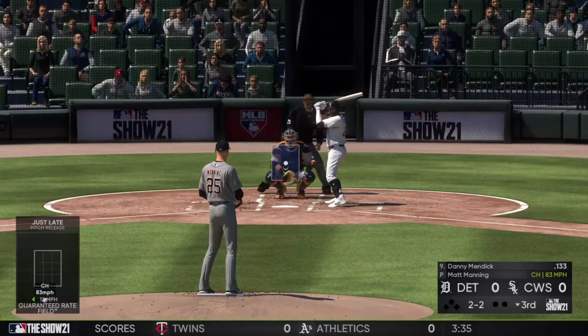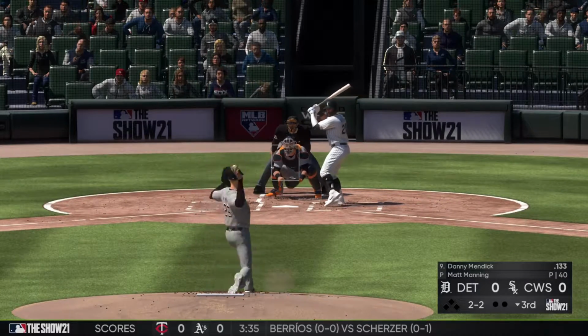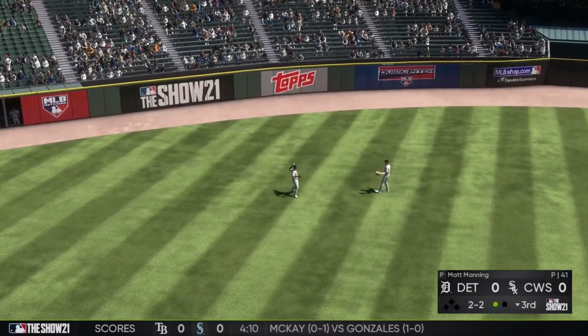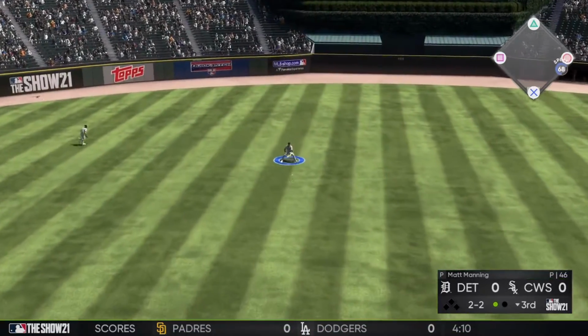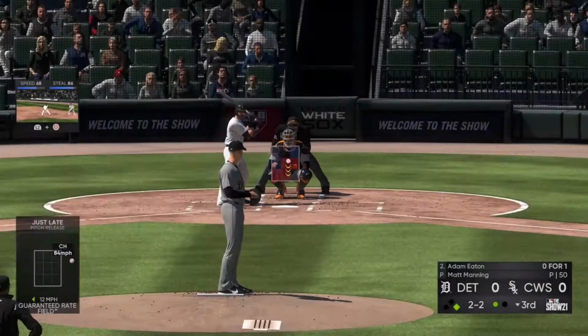On to the bottom of the 3rd, Matt Manning's having a pretty good showing here as he starts off against Danny Mendick, and he is going to get him to pop out to left center as Robbie Grossman makes a long run for out number 1. Next up, D. Strange Gordon stands in again, and he is going to send a liner to center field. That will drop in, and he's going to have himself a single here in the bottom of the 3rd.